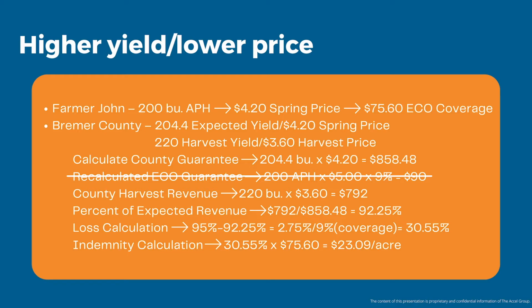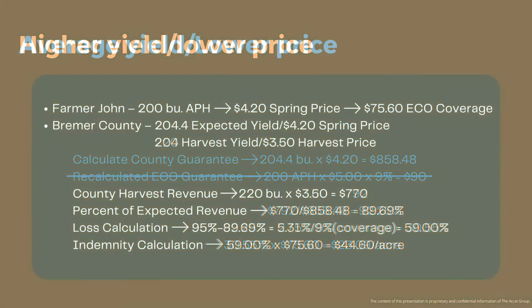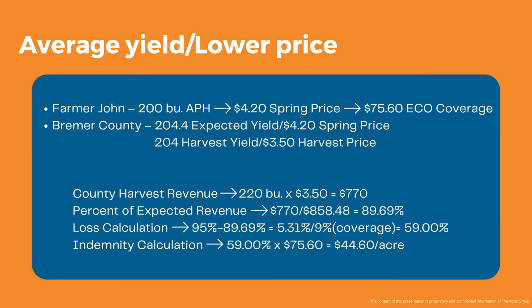Do the same math with the indemnity. Calculate that times his $75.60, which was his original coverage guarantee, and you get a loss payment of $23.09. This next slide is where we think this product has extreme value.